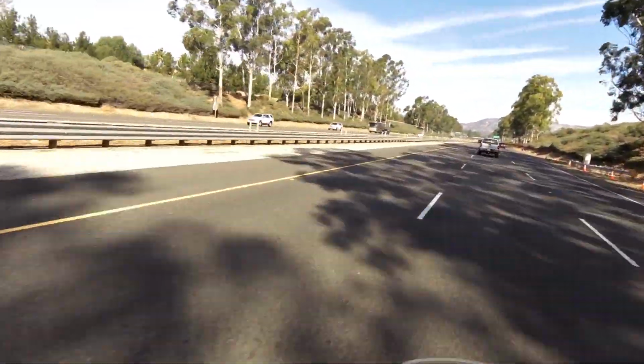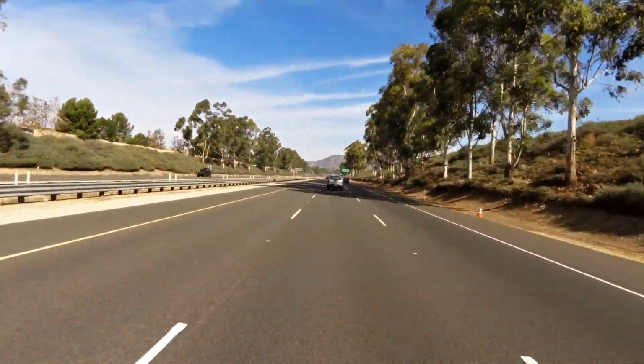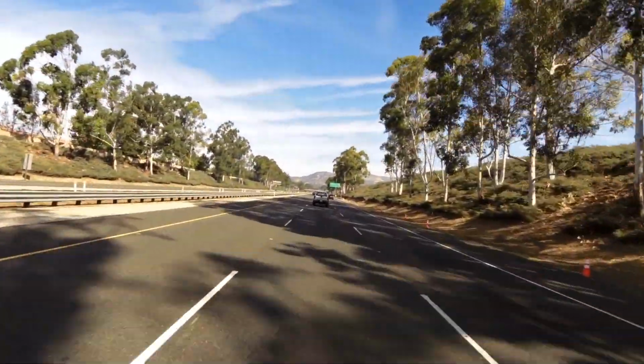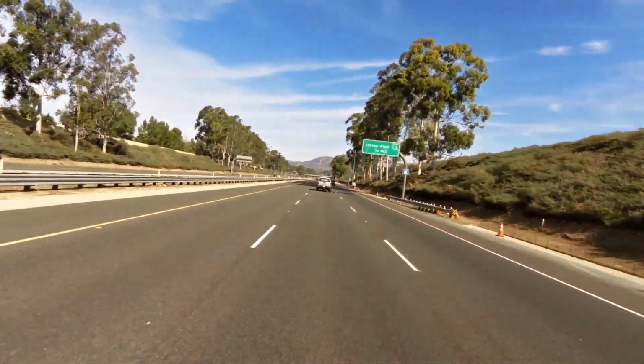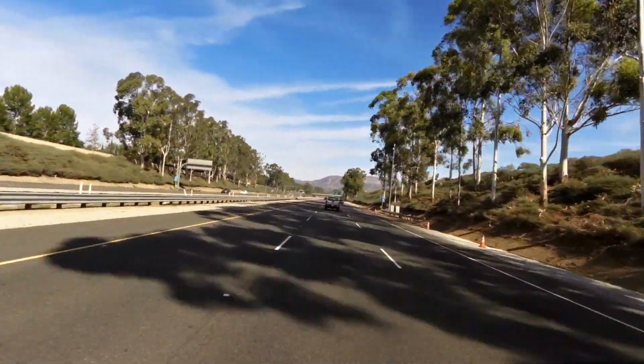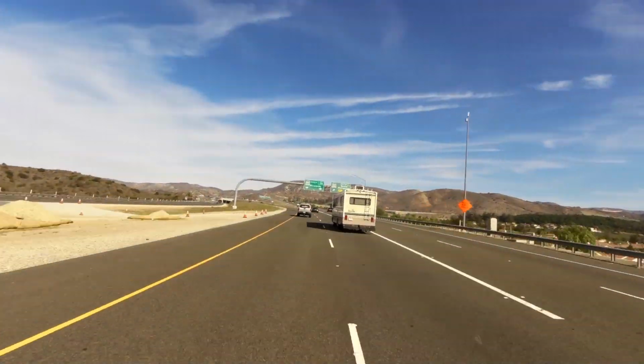So many wonderful adventures in the backyard here in Southern California. I hope you get out and take advantage of them. I'm going to go ahead and speed it up through the boring parts.